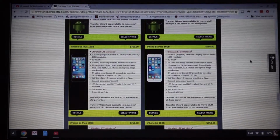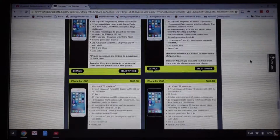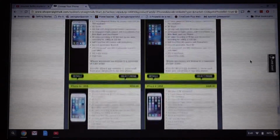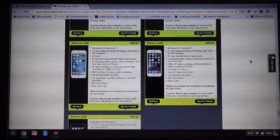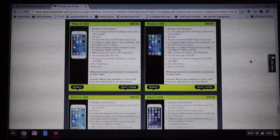6S Plus is $750 unlocked. That's $750. Let's see. iPhone 6S is $650, and an iPhone 6 is $400. Okay, whether you want it in black or white. So, that was definitely out of my budget. $200 was the most I wanted to spend on this phone.